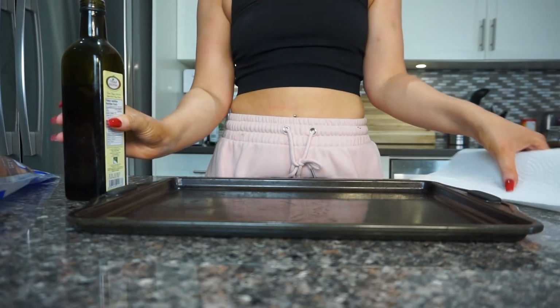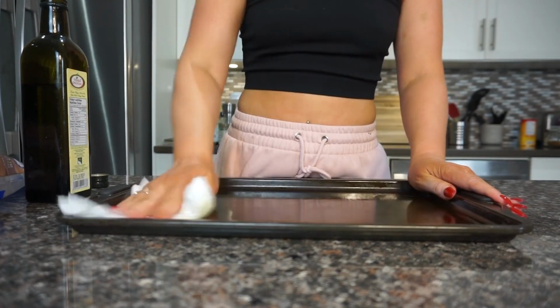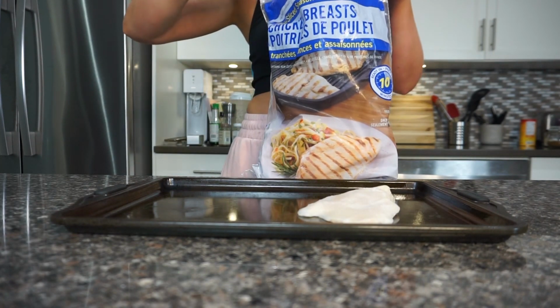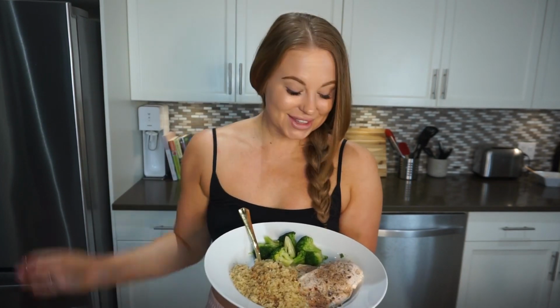I'll put the chicken on a pan. I'll oil it with paper towel and oil because I don't use tin foil. And then I just plop the chicken in there. I usually pick through the bag for the chicken that I want and then feed other people the chicken I don't want. There's nothing wrong with that chicken. It's just that I don't like the little white line. I'm really weird about food, okay? I don't like the little white line on it, so I'll pick out the chicken that I specifically want to eat.